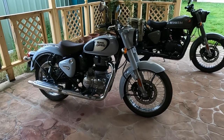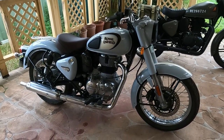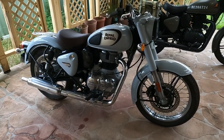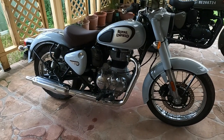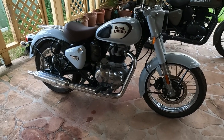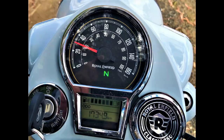Back in February 22, I bought this Halcyon Grey Classic 350 Reborn. I've been pretty happy with the bike, but it had one slight problem. On the first couple of days of riding it, I noticed a speedo issue. The speedo was jamming on 30 kilometres an hour, and it was really annoying when I got out along the roads.